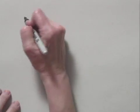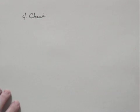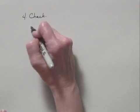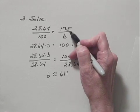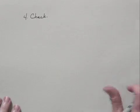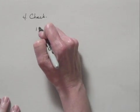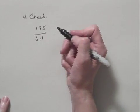Now let's check this to see if we actually have a solution. One thing that we can always do is repeat the calculations to see if we've done the arithmetic correctly. We could also round and estimate. We had the proportion when we found B. We had the proportion, or the ratio, 175 to B. So with our value for B, this would be 175 to 611.